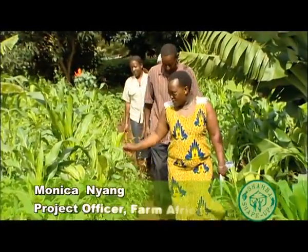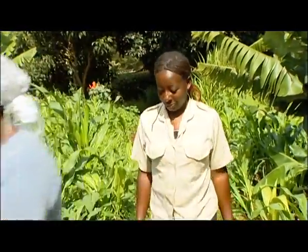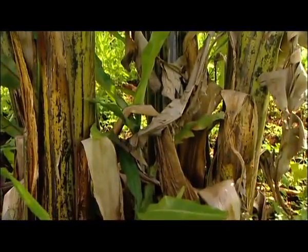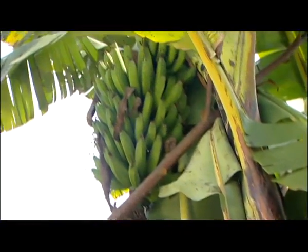Meet Monica Nyang. She's a project officer from Farm Africa. She's going to show the family how to get the best out of their shamba. I see you have a very nice banana, but too many stems. You should only have about 4. That way you'll also be able to get a bigger bunch than what you have there.